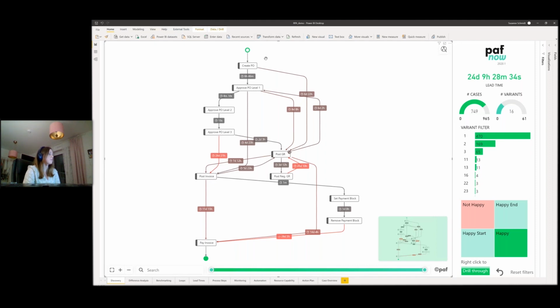And then we see something we already know. So it's absolutely happy when we start with create purchase order, when the approvals happen, and then in the end, when the invoice happens. Then we see also here that it's happy when we have something like a payment block here, and also the removal of the payment block. This occurs when we have, for example, high invoice volumes. Then either a human or also a bot would put a payment block here. And only when this payment block is removed, the payment will happen.